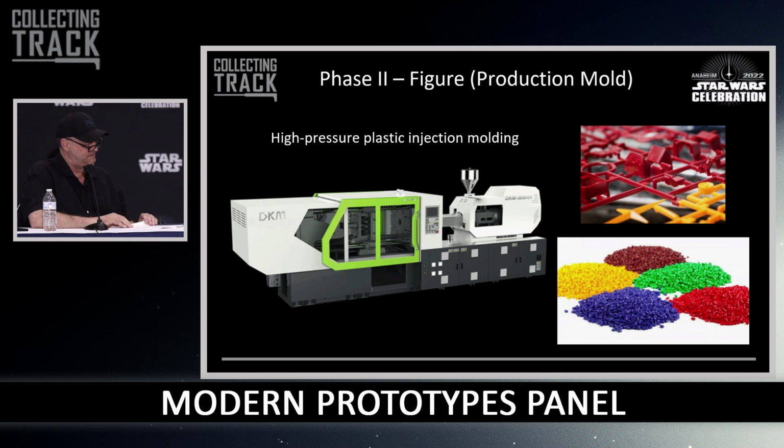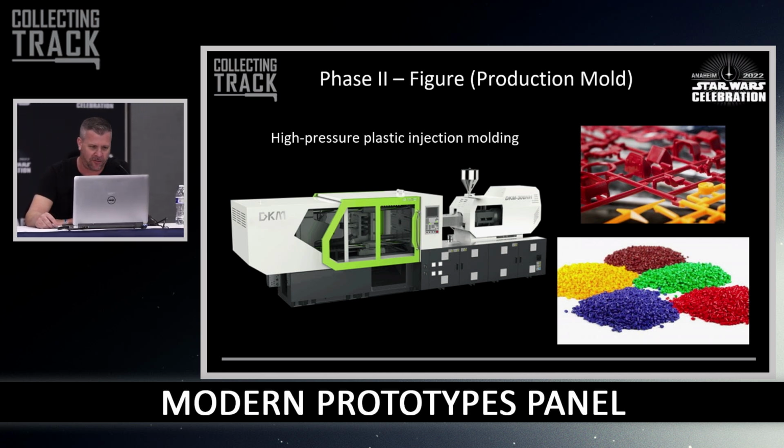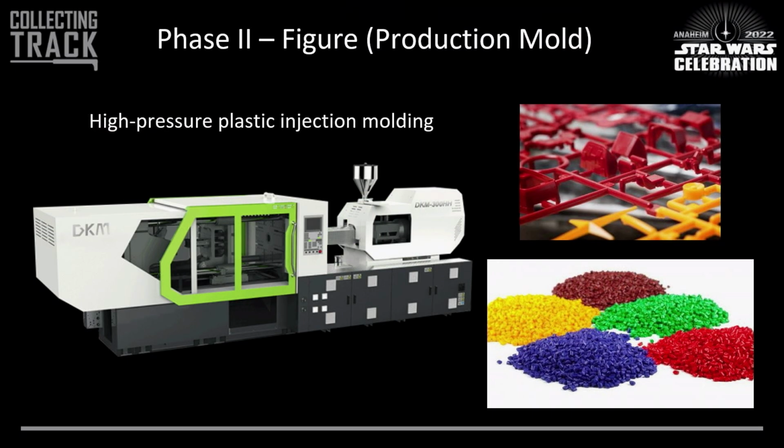Okay, so for the final production of the figure development itself, they use these injection molding machines, as you see in the left side of the photo. Basically, these machines use small plastic beads that they melt down and inject into these steel molds at anywhere from 10,000 to 16,000 psi. So it's real high pressure melted plastic, and that's essentially what you see when you hold an action figure today: these injection molded pieces, so to speak.